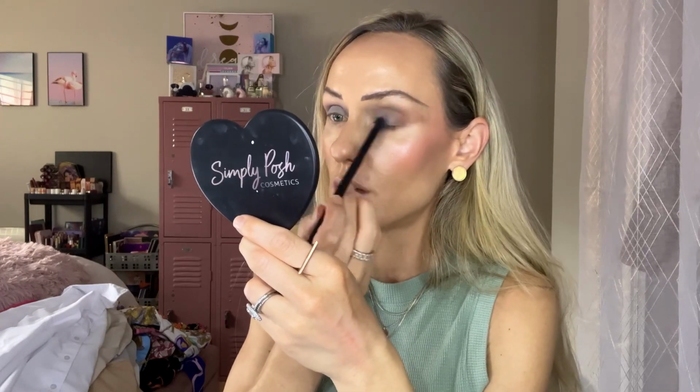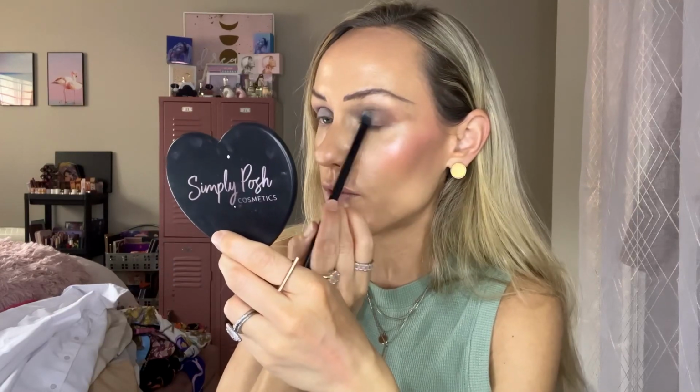Not everybody wants a lot of pigment. Their little duos that they have at the Dollar Tree are like, whoa. Although the shimmers are my favorite in those duos. So maybe it's going to be the same here. I'm about to try that out. But the mattes in these are not my favorite for my liking.